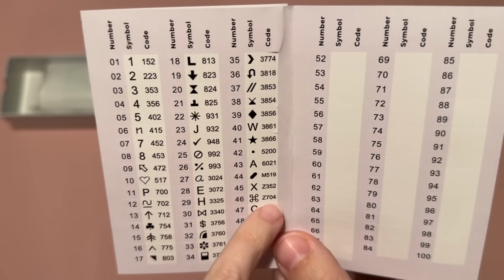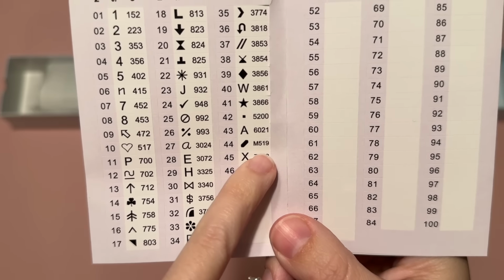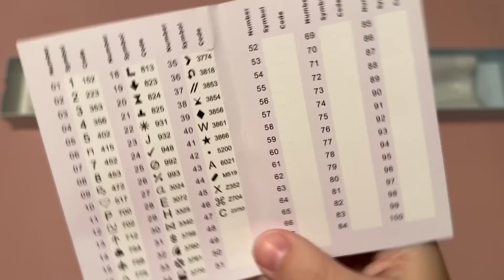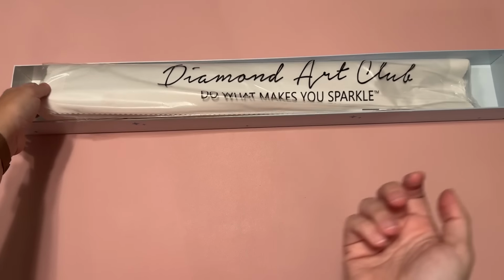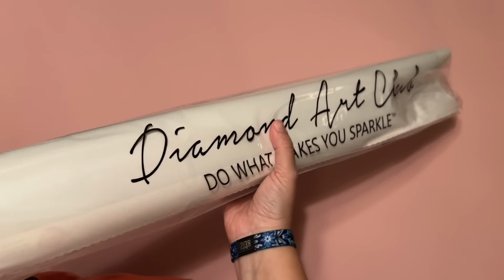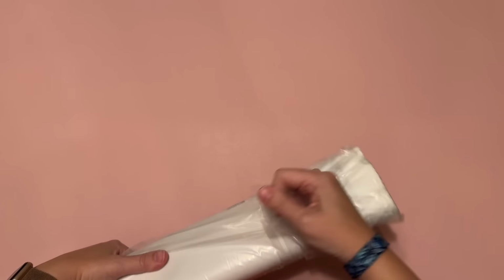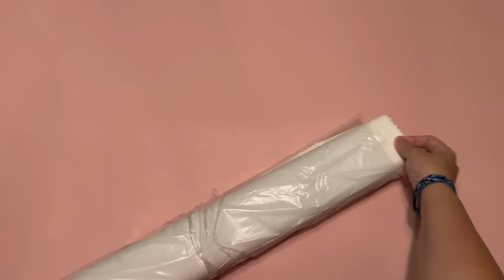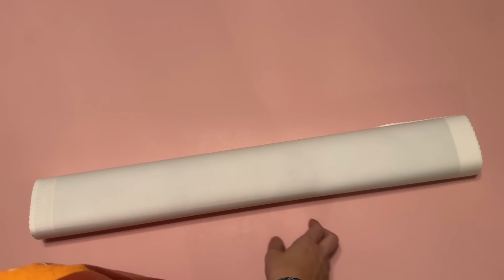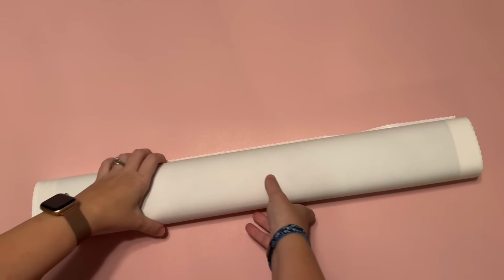Special drills for Diamond Art Club are going to be at the end. Z is fairy dust, M is frosted, and then 6000's range colors are not part of the DMC. They're actually colors that Diamond Art Club has created to fill gaps in the DMC color code system. So, looks like we have one of those in this kit. Diamond Art Club makes all their drills in-house, so they're able to do stuff like that, which I really appreciate. It lets me get my diamond painting as close to the original artwork as possible.